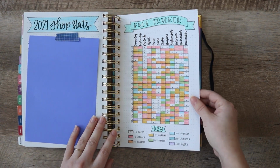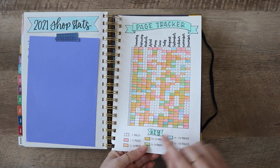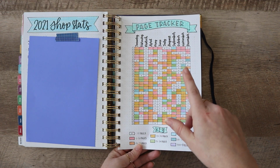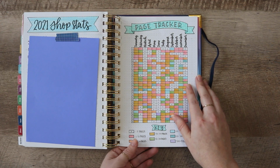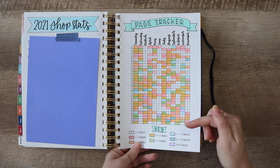But it's just a page tracker. I have a key down here. Each color represents a 50-page breakdown. It was really fun to fill it in. I actually did this in I think September or something. So obviously I'm going to do it earlier this year, but it's really fun to see it come together. I did little X's if I didn't read that day.